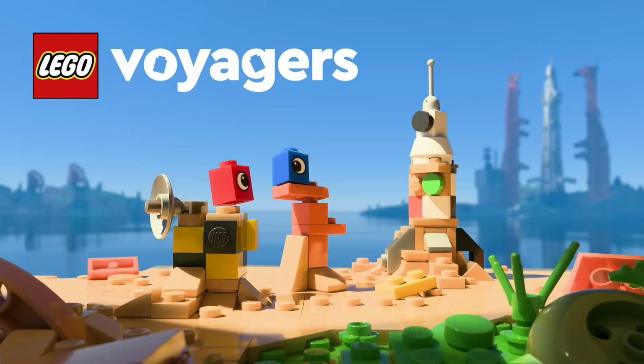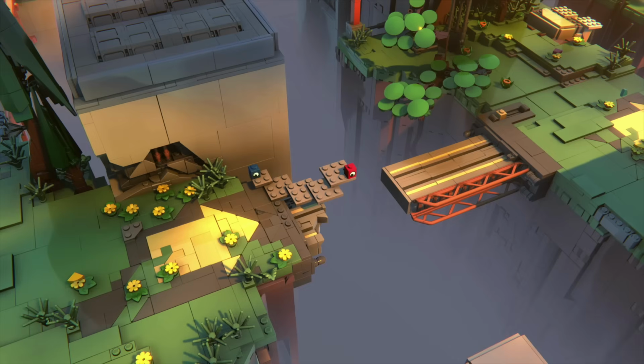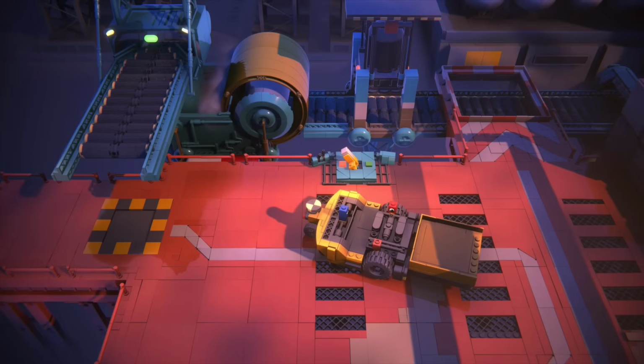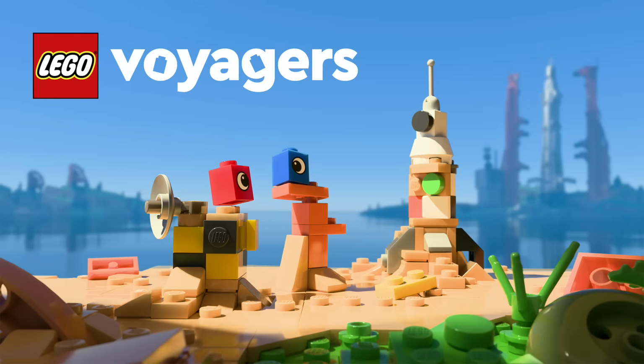LEGO Voyagers comes from the studio that created LEGO Builder's Journey, which I was a big fan of. And this time you're a pair of 1x1 bricks on a co-op adventure. And I'm interested to see how all the game mechanics work. And as someone who likes to try all the LEGO games, I'm pretty excited.